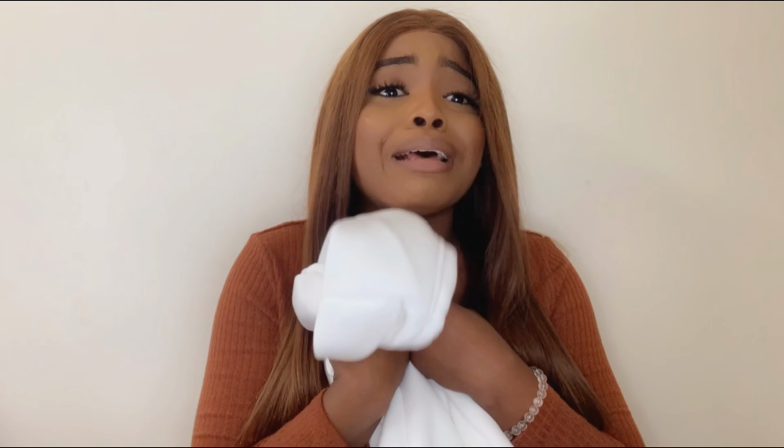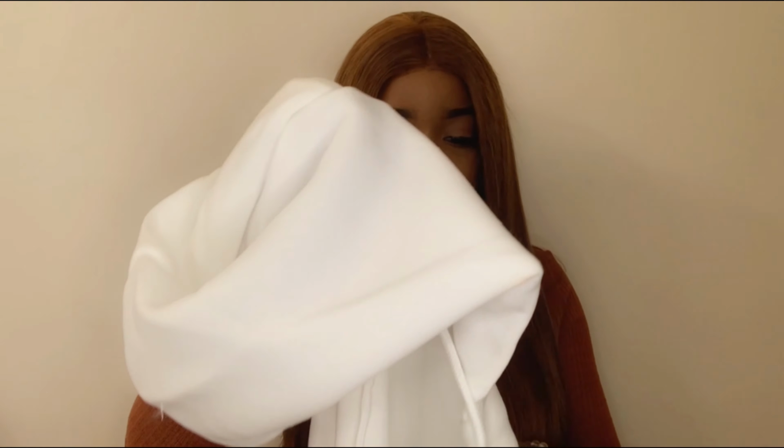It's so cute. Next outfit. This is so soft. This is so cute. Literally, I haven't worn this at all.